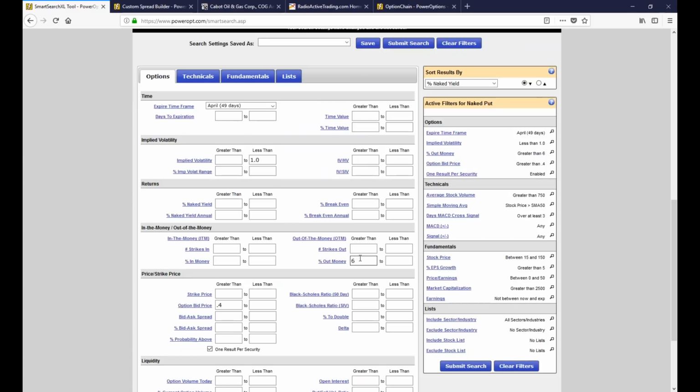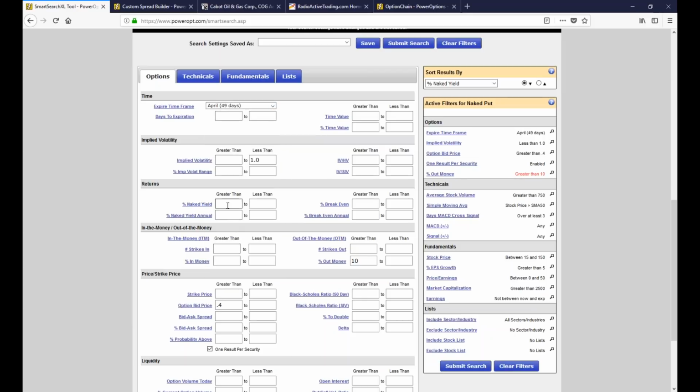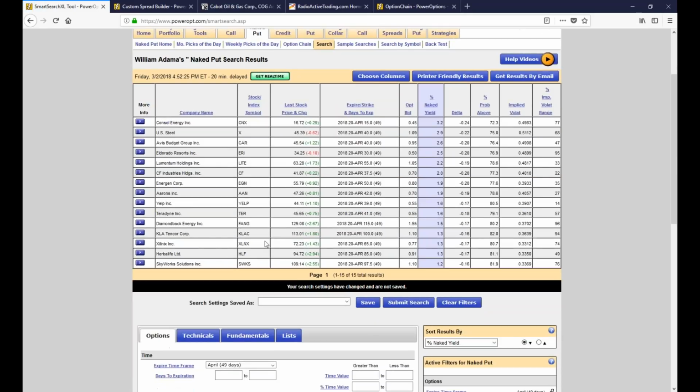Well, if you're concerned about a decline, 5, 6, 7, 8%, you may want to go 10% out of the money. But at the same time, for an April 40-day out trade or so forth, standard expiration, you've got to make sure it's worth your while. You're getting at least maybe a 1.5% premium. I'd go 1.2 or higher, actually, with the market where it is right now. Good volatility out there.